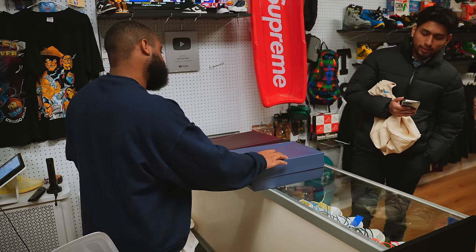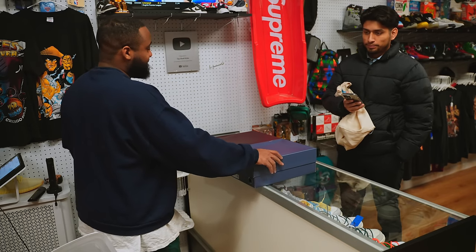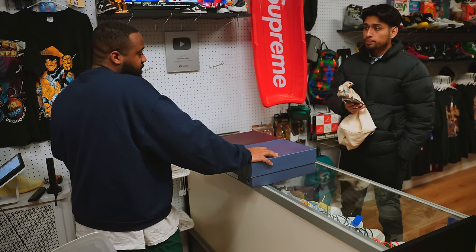What was the dog on it? Yeah, the white one though. Can't do 440. White one now. I'd like to be at 420. Yeah. It's just this one, it's just not... Yeah, I know, that one's not bad, it's a nice colorway, but... The hype's not really there.